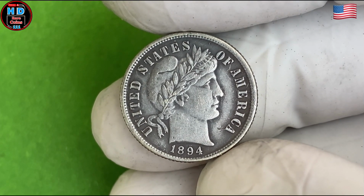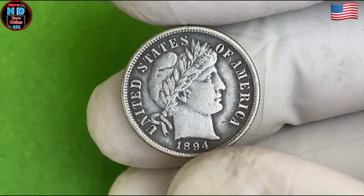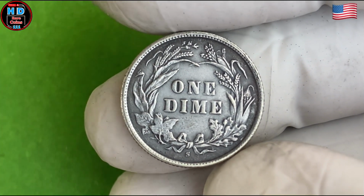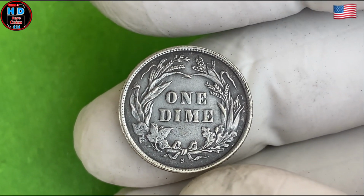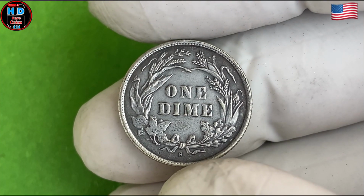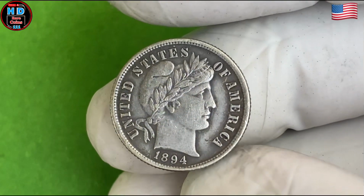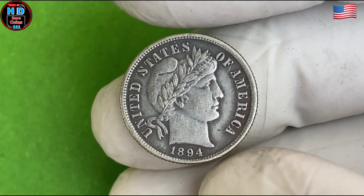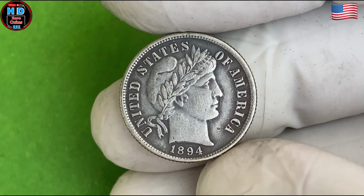Now, let's talk about the factors that contribute to the value of the 1894 dime today. First and foremost, it's the rarity that makes this coin so highly prized. With only 24 coins ever minted, finding an 1894 dime is a rarity in and of itself. But that's not all. The condition of the coin plays a crucial role in determining its worth. Coins from this era, especially those that have been in circulation, are often worn down and damaged. However, those few 1894 dimes that have been preserved in excellent condition are worth far more than those that show signs of heavy wear.